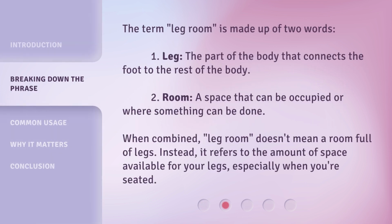The term legroom is made up of two words. 1. Leg, the part of the body that connects the foot to the rest of the body. 2. Room, a space that can be occupied or where something can be done. When combined, legroom doesn't mean a room full of legs. Instead, it refers to the amount of space available for your legs, especially when you're seated.